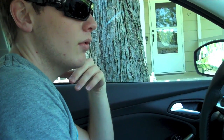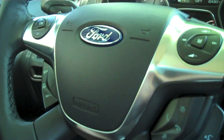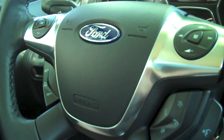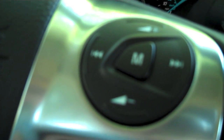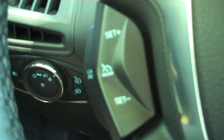Moving on to the steering wheel, which is typically not something worth noting in an interior review. However, the standout point with this car is that there are literally, I counted them, 19 buttons on the steering wheel. I think that says a couple things about this car. One, it's packing a whole lot of technology, and two, it's mostly convenient as long as you can adjust to having so many buttons on your steering wheel.